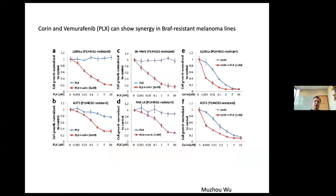In some unpublished or preprint data, I should call it, we've found that corin can resensitize melanoma that's resistant to the BRAF inhibitor, vemurafenib, that corin allows vemurafenib now to be potent at inhibiting these cells, as demonstrated, for example, by data here. So overall, we are excited to explore the full scope of this compound.